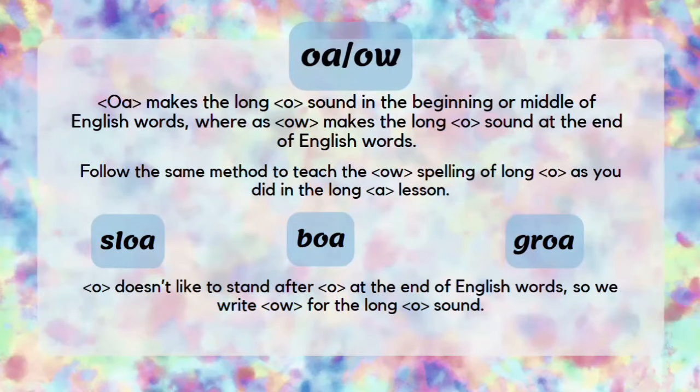Now we have OA and OW. Children already know that OA can say the long O sound because this is in the 42 sounds. The first alternative of the long O is OW. Follow the same pattern. Start dictating kids some words like goat, boat, throat, and suddenly give them the spelling of slow, bow, and grow. Since they don't know that OW is also a spelling of long O, they will write slow, bow, and grow like this. And it's the time when you will introduce OW to them.